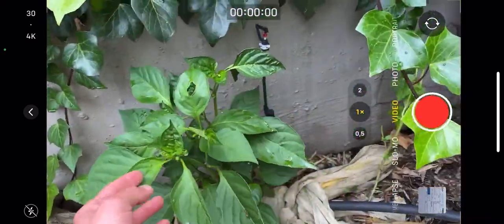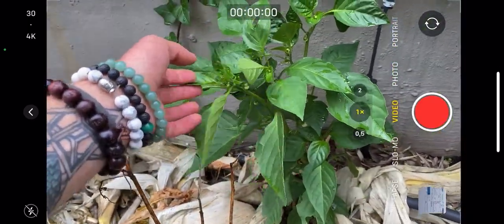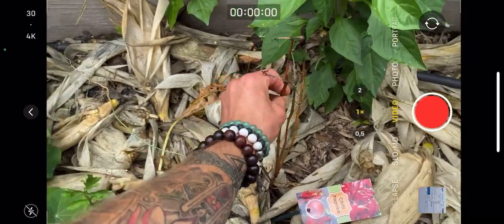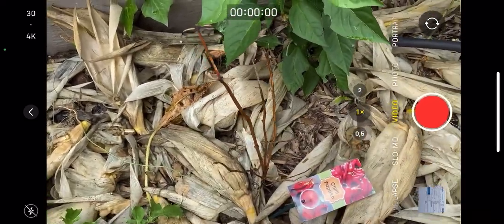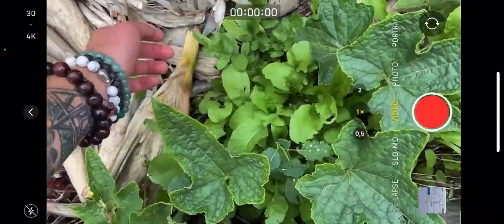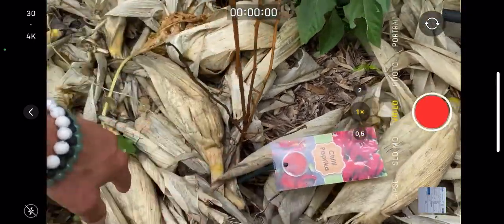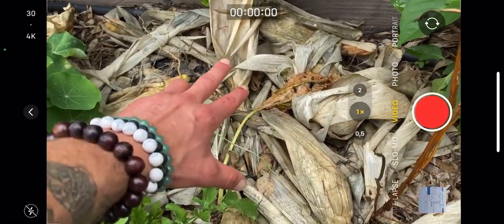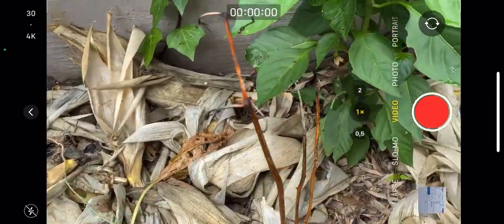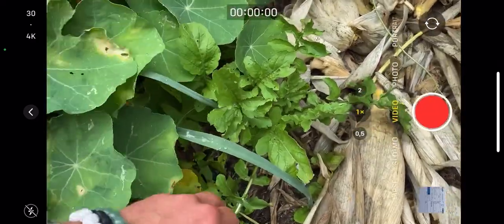This is a chili. I can't quite remember which chili. I think it's a green chili. This paprika chili unfortunately failed. It didn't like the space. It was getting too much water, so it didn't do so well. And you can see here more arugula. You can see that we throw some composting manure to keep the weeds suppressed and all of that. So that really helps a substantial amount.